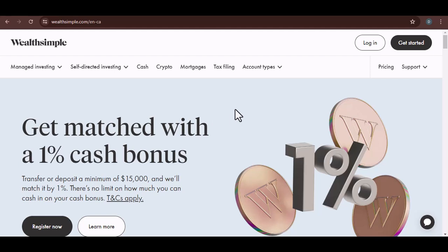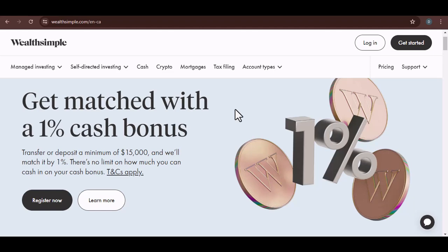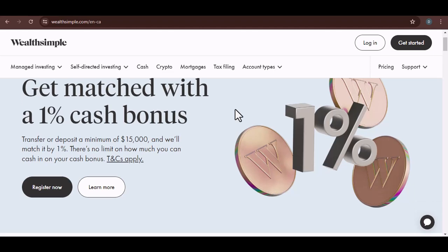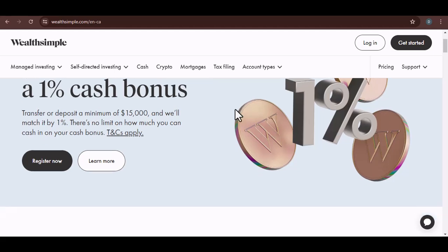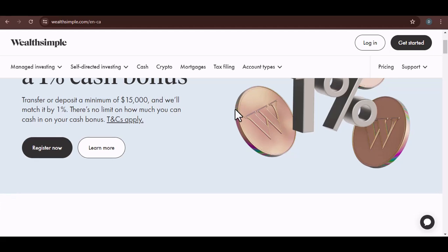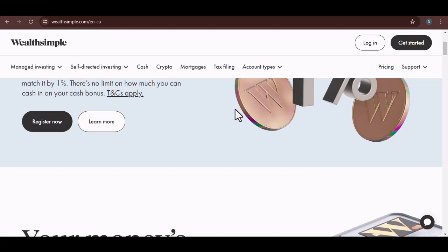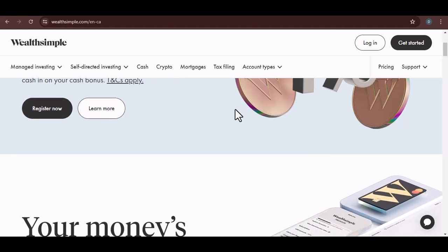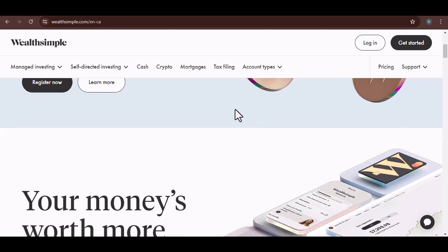Have you ever looked at your investment portfolio and thought, man, I wish I could diversify a bit more, maybe into something tangible, like gold? And then you thought, wait, can I even buy gold on Wealthsimple? Good question. That's exactly what we're going to dive into today. We're going to explore the world of gold investing, understand why it's often considered a safe haven asset, and most importantly, figure out if Wealthsimple is the right platform for you to buy it.